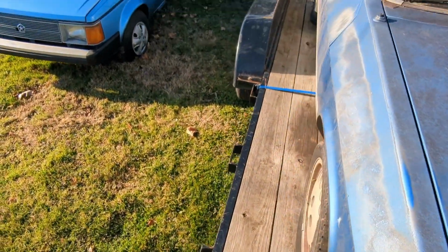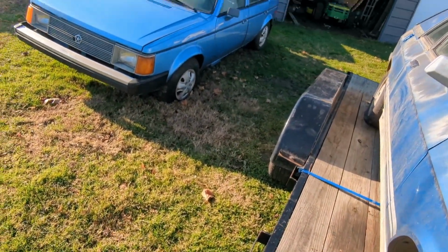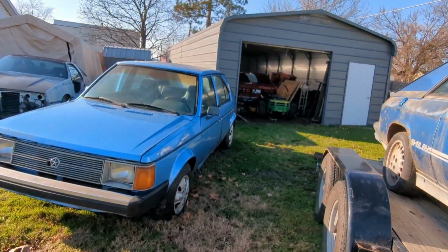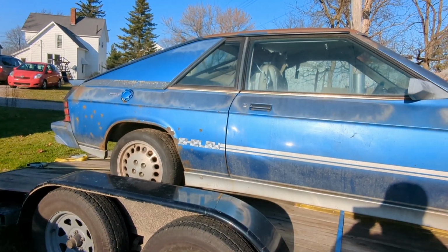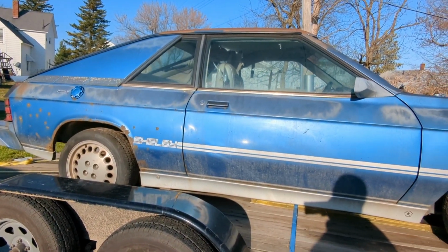this car is about to go into the garage. I got the Duster done. Well, done enough to get it out of the garage. And then we'll start to tear down on this one here.